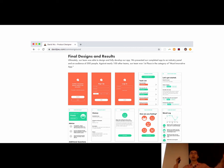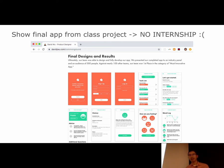Maybe if you're actually coding it, you actually show the real thing, right? Like, here's a real working app that uses Google Maps or your location or whatever. And great, it's really impressive. It actually works. It's really cool, right? And your portfolio piece for that project is, here's my final result, right? So if you do that, no internship, no job. So why is that? You're like, well, that's weird. I showed a thing, it worked, it's real, I made it, I coded it up. How come I can't get a job from this?